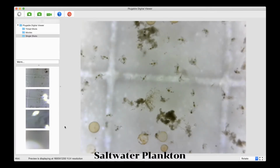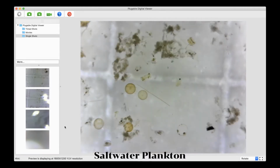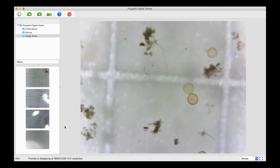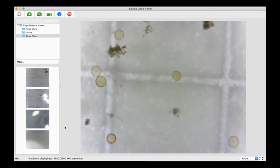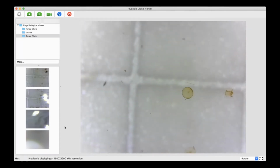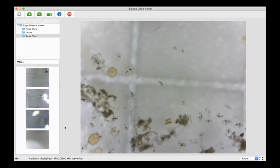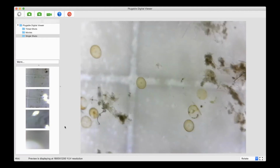So let's move it around a little bit, see what else is in there. Pretty consistent with the rest. Some of that other blobby stuff is, oh, there was a big one that went through, algae. This is always fascinating. I love doing this. Looking at these.